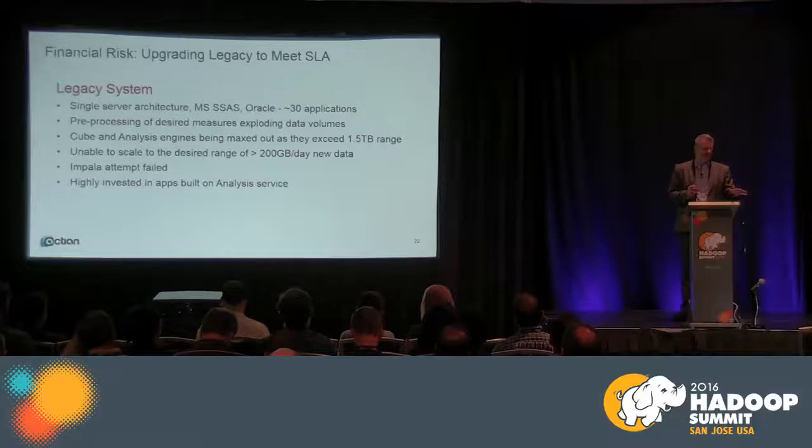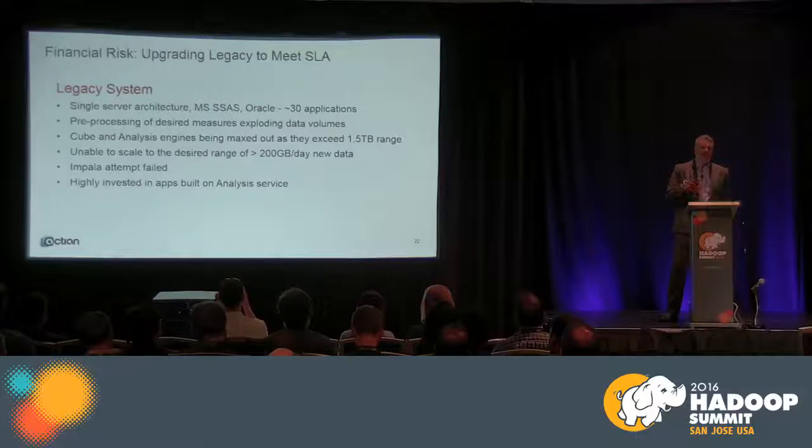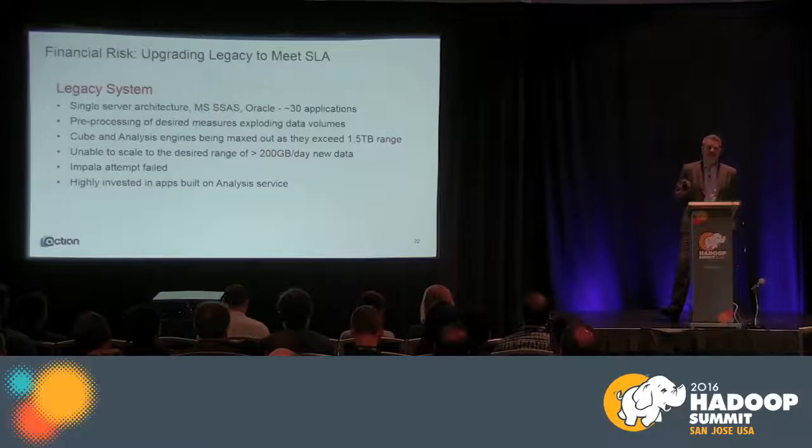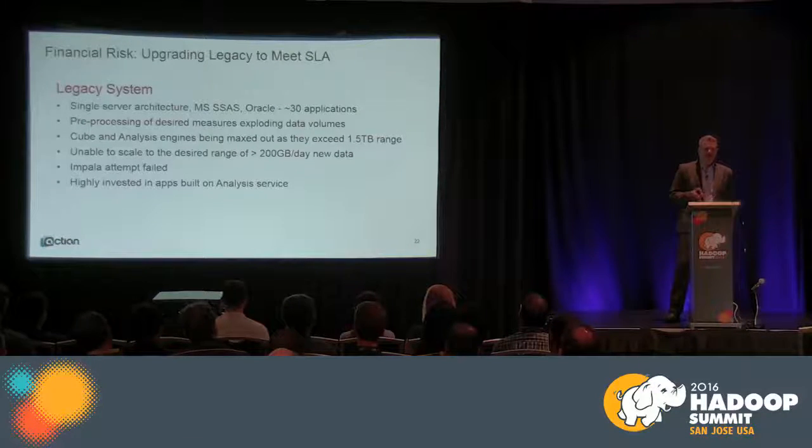Again, look it up if you don't understand what the cube engines mean, but it's important because when we say pre-processing, we're often meaning cube generation. But their cubes became so large that the vendor was like, these are beyond the sizes of the cubes that we recommend you have, and 1.5 terabytes actually isn't that big now. They were unable to scale to the desired range where they were getting over 200 gigabytes of new data each day, and they wanted to analyze that, but they couldn't at that rate keep up with analyzing a month at a time or 2 months at a time.